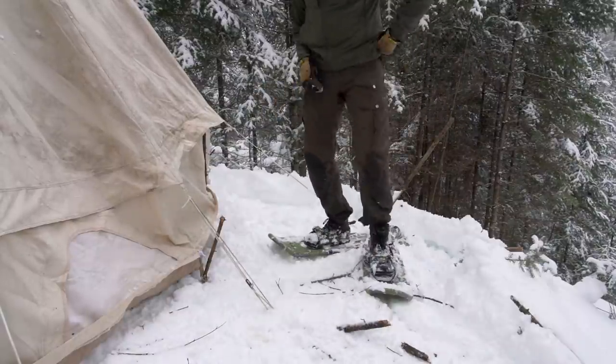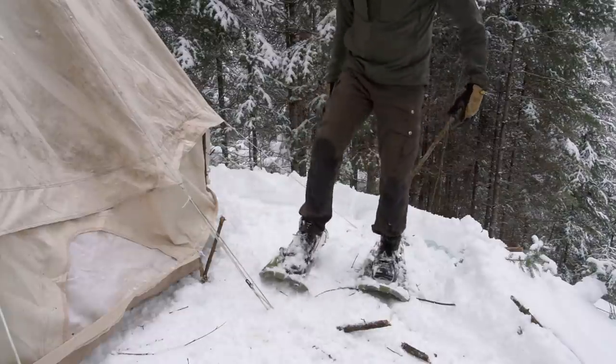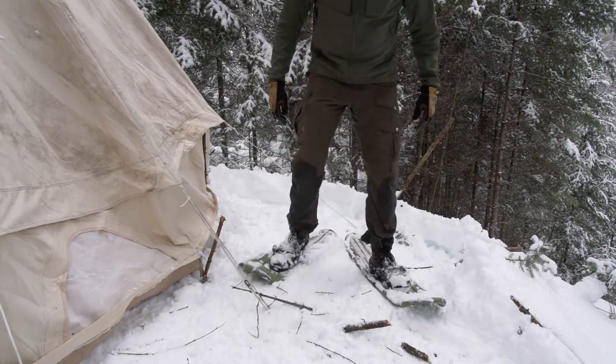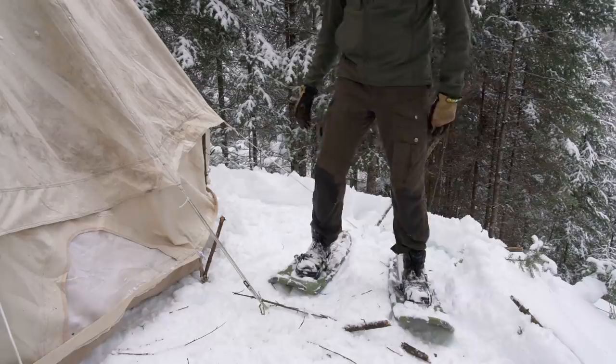And we're gonna build that up, put some snow on top of that. Not really good at shoveling with my snowshoes, but you get the idea. I'll come back and stamp that down with some more snow. And it'll be pretty good.